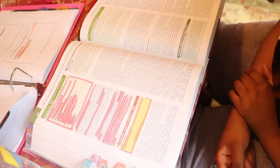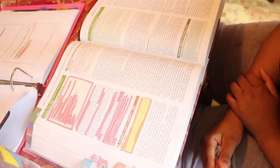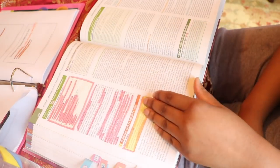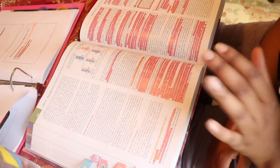Alright, you guys, so I'm just going to tell you real quick how I highlight through my book and how I read through my book, because that's one of the main questions that I get asked from you guys, and I want to be sure that I'm telling you accurate information. So I already highlighted, but I'm just going to explain what I did and how I did it.